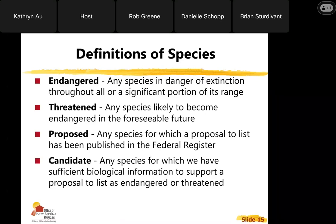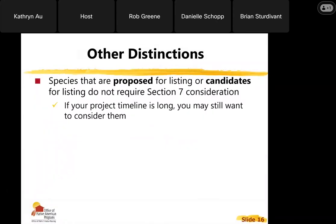And then also candidate species, which is any species that we have enough information to support a proposal to list them as endangered or threatened, but they haven't been proposed or listed yet. And then any proposed or candidate species, they do not require Section 7 consideration. You don't need to consult about them until they're actually listed as threatened or endangered.